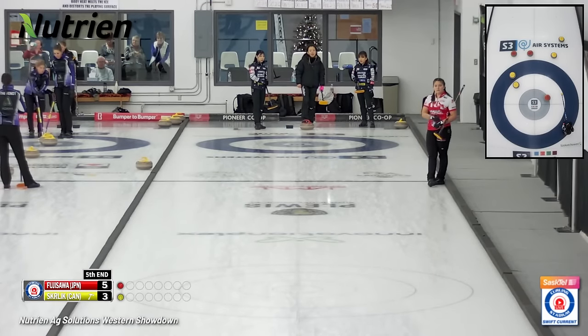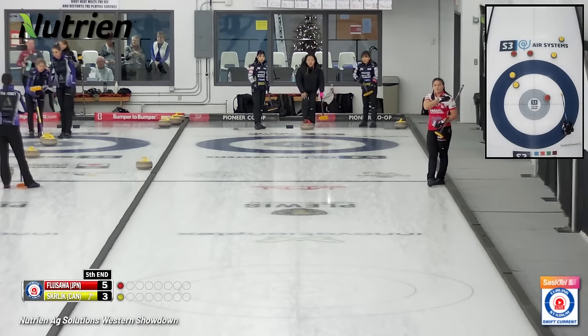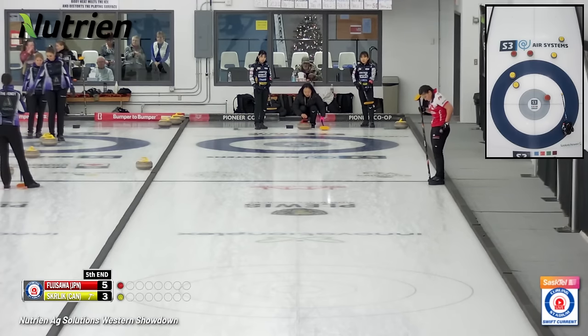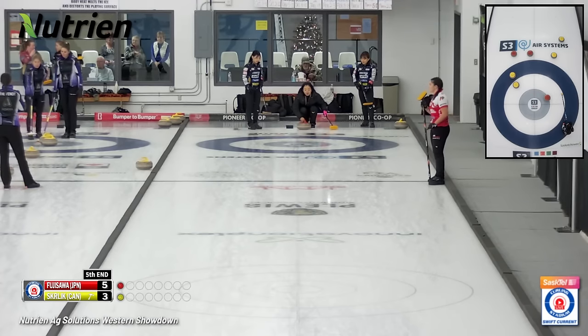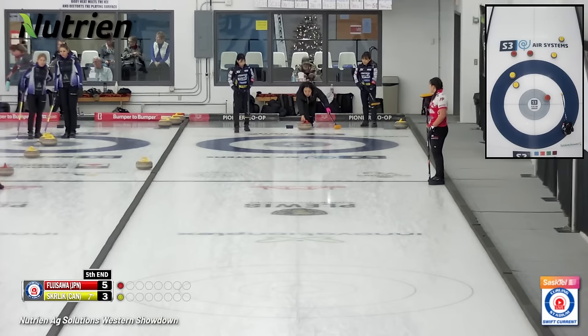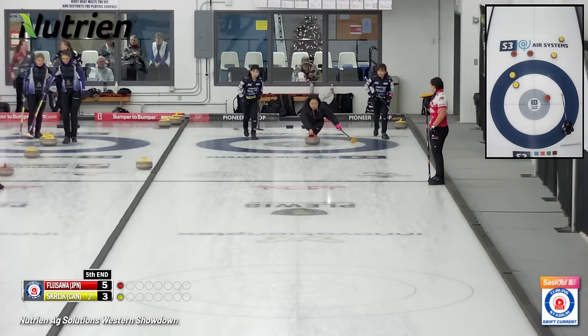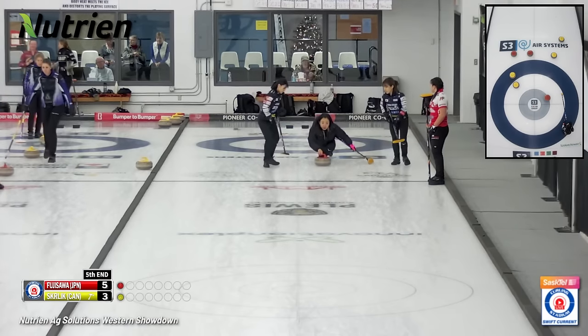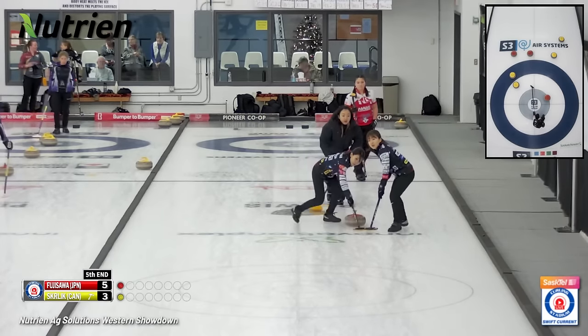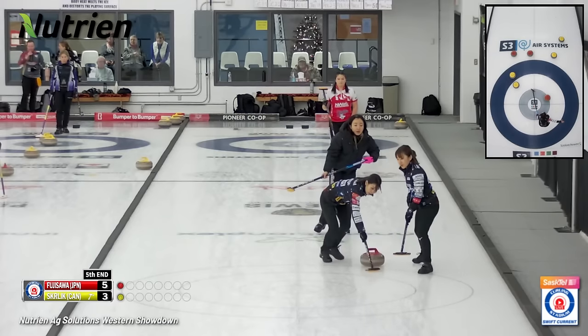Fujisawa coming straight to the 4 foot here, correct, Roy? Yeah, you saw them tapping top eight as well. I mean, they'd love to be second shot, but the ultimate sin here would be coming deep and leaving a double. That's very true. So it's Fuji's last rock here in the fifth end. Got to put her rock in a decent position to avoid a shot for three.